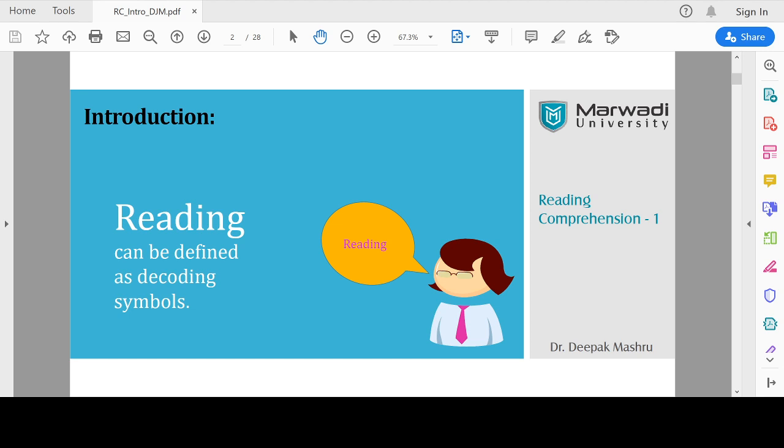The first question that comes to our mind is, what do you mean by reading? What is reading? Reading can be defined as decoding symbols. That means whatever comes before your eyes in terms of symbols, if you can decode it, if you can understand it, that is reading. Otherwise, it is called seeing.